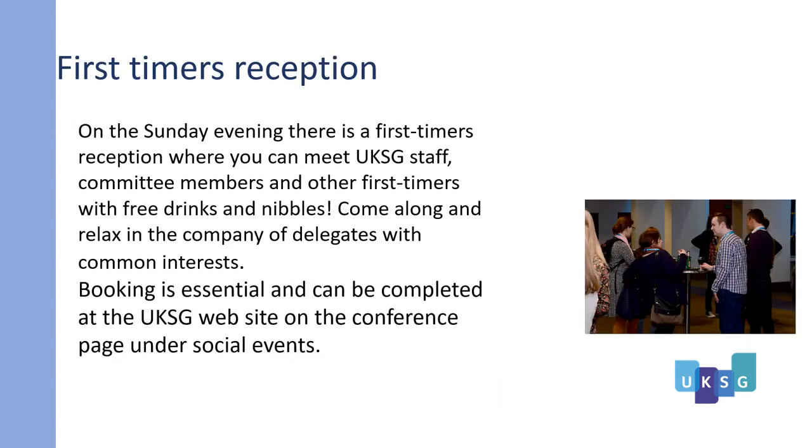The first timers reception. On the Sunday evening, there is a first timers reception where you can meet UKSG staff, committee members, and other first timers with free nibbles and drinks. Come along and relax in the company of delegates with common interests. Booking is essential and can be completed at the UKSG website on the conference page under social events.